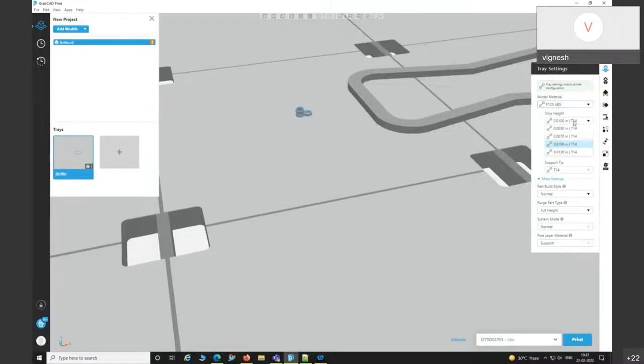Next is slice height. In this Stratasys F270 machine, only four slice heights are available. The lesser the slice height, or the layer thickness, the higher the surface finish. The first one is 0.005 inches, the second one is 0.007 inches, the next is 0.01 inch, and the next one is 0.013 inches. If we want very intricate details and high surface finish, we can go for the lowest slice height, and if we are just printing for demonstration purposes, then we can go for a higher slice height also.